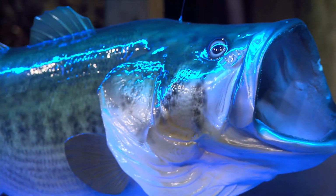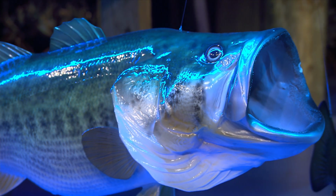And I grew up bass fishing. The first fishing I did was living in the same house I'm living in right now, on the back porch, fishing in the lake in the backyard.